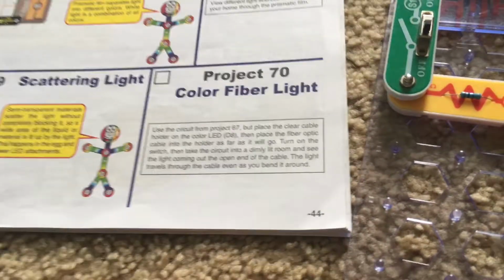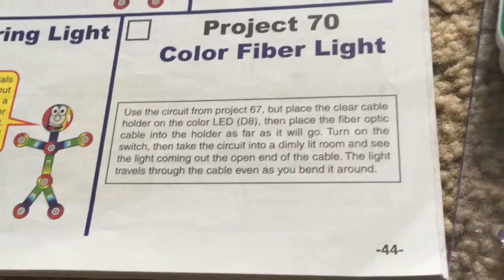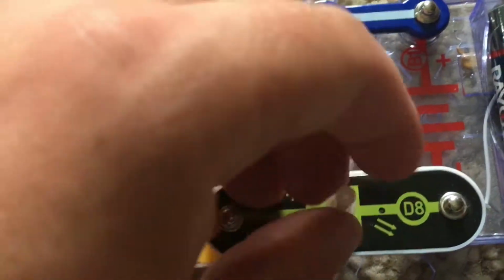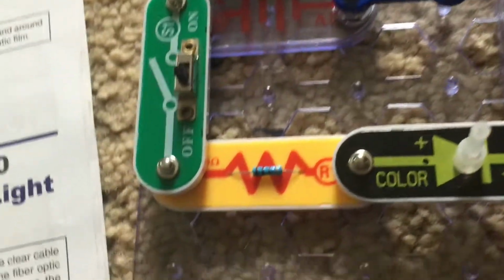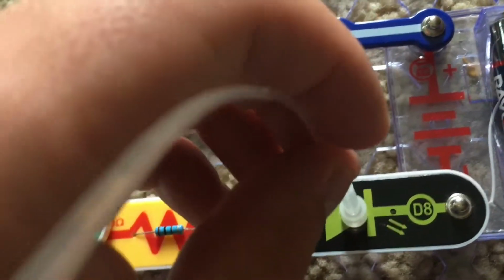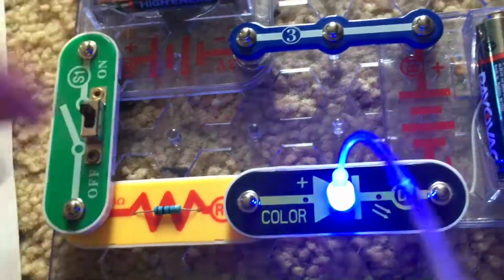Project 7D is called Color Fiber Light. We're going to use the same circuit, but we are going to insert the clear fiber optic holder on the color LED, and then insert the fiber optic cable inside of the holder as far as it will go. And then we will turn on the slide switch, and it's recommended that you do this in a dark area.